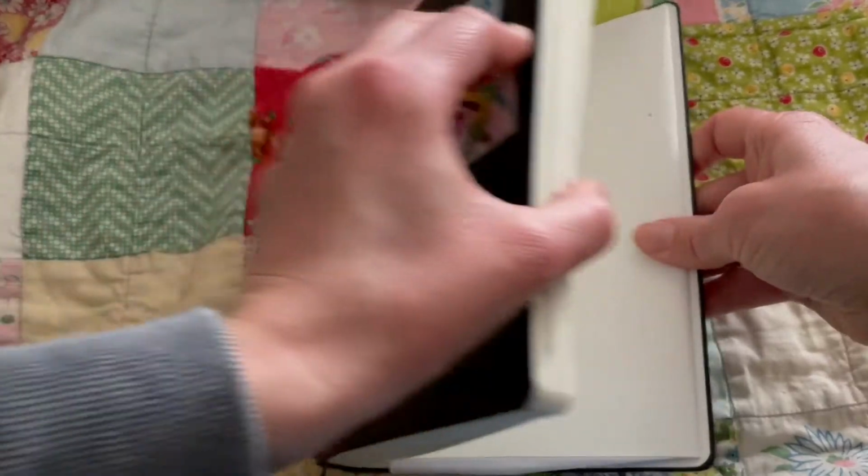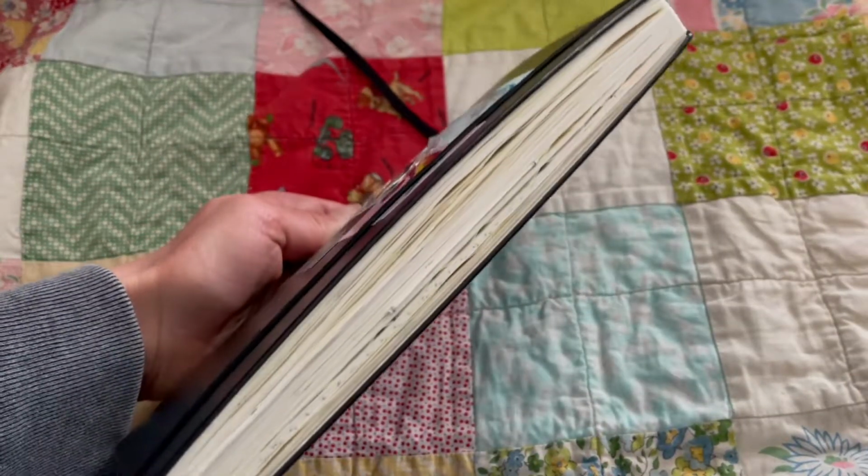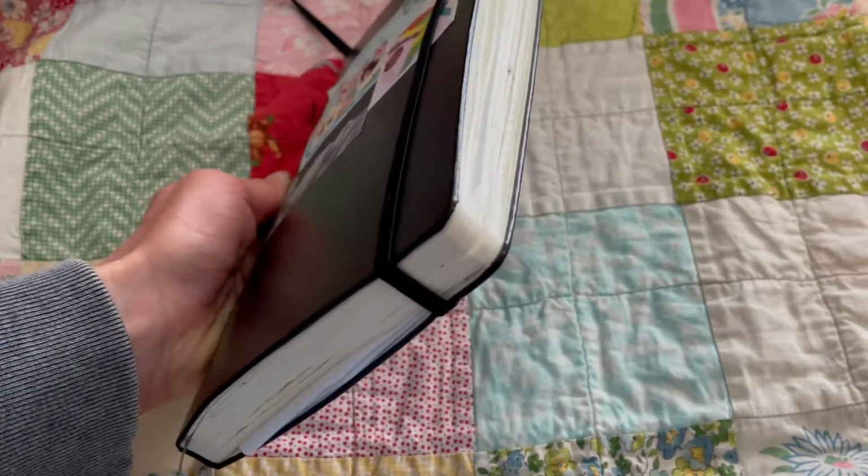So that's it for my 2021 bullet journal. I've learned what works best for me. It's made me realize I want to have an art journal, and I'm going to have a reading journal as well.